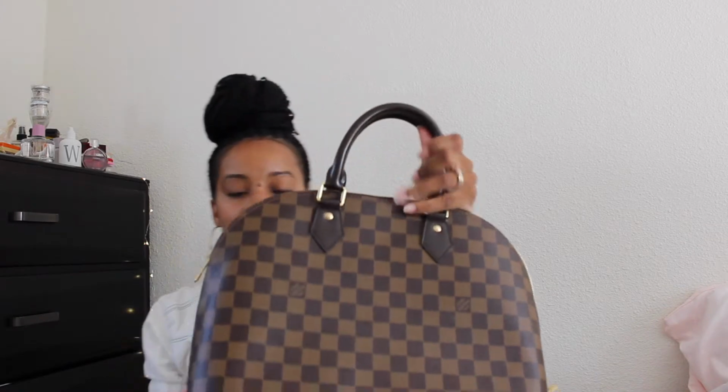So yeah, moving on. My next bag is another Louis Vuitton bag, and this one was a birthday gift, I believe. This one is the, what is this called? I'm having a brain fart. Alma MM, and this is in the chocolate checkered Damier Ebene. I love this bag.